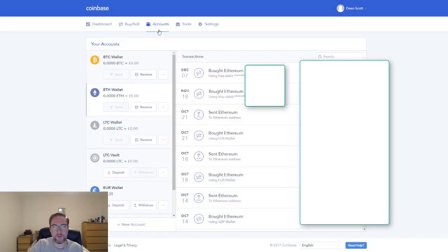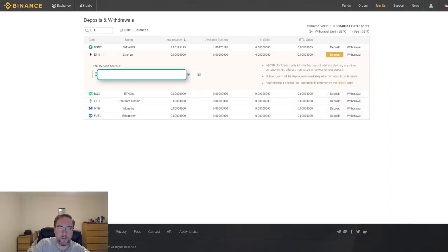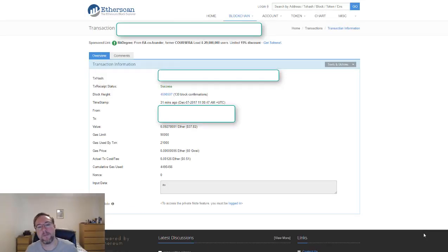Now some people complain that we don't know what's going on, how long is it going to take. Well, Binance actually builds in the tracker, so what you can do is you can click history. So now that we have sent the payment, when clicking through that link, you can bring up your deposits and it'll bring you through to Etherscan.